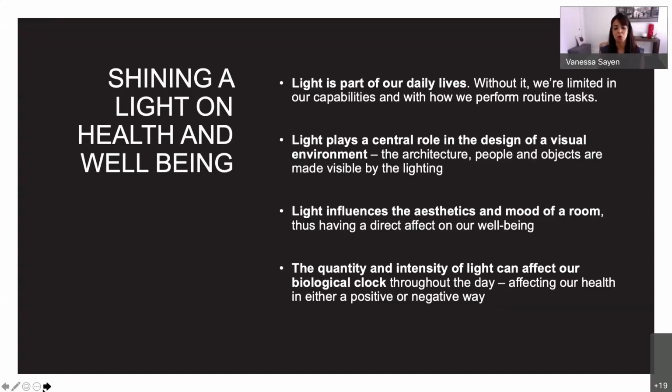And it plays a central role in the design of the space. The design needs to incorporate light so people and objects can be visible. Light also influences aesthetics and the mood in a room, and it affects well-being. The quality and intensity of the light can also affect our biological clocks, which can definitely affect our health. And when we have artificial light on before the sun rises and after the sun sets, it can affect our sleeping habits. Like I mentioned before, it's not the first time we've talked about this, but we know all the different effects that it can have on us.